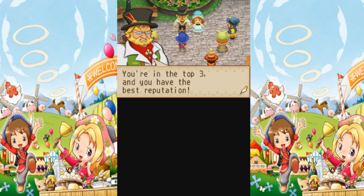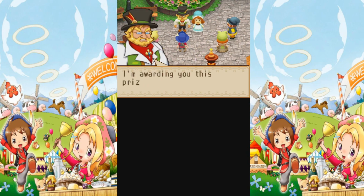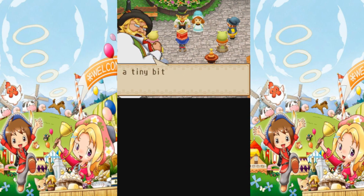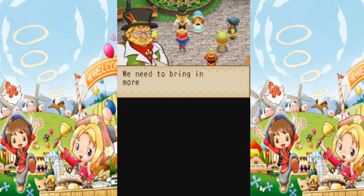And we're gonna get different prizes now because the bazaar has expanded. And we get some apple tea in a can. Alright. It's gonna be more tea. There seems to be tea for every single tier. It was strawberry tea, and then it was lavender tea, and now I guess it's apple tea.